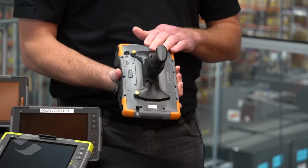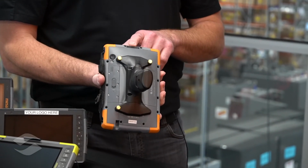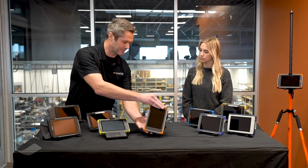Pistol grip was another option that came up. They needed to have the barcode reader on the Mesa, but they wanted to be able to hold it and use it as a pistol grip. So that's another design that we created there as well.